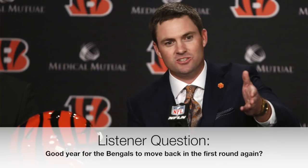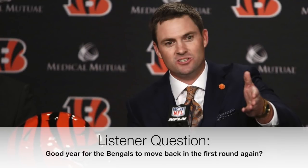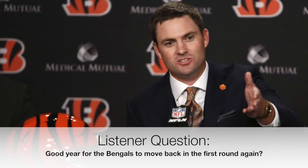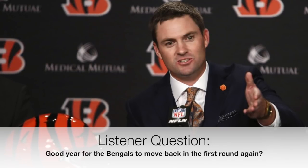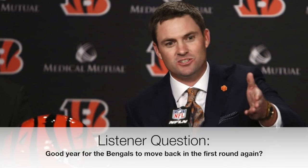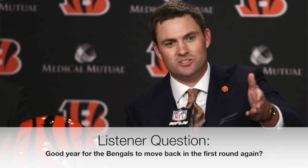I mean, this seems to be a deep draft at a lot of positions, but some not at the positions the Bengals need necessarily. I don't know. I'm usually open to moving up, especially when you have 11 picks. But I think in their specific situation, it probably wouldn't be in their best interest. I think they're best suited to stay where they are because people create these lists all the time.